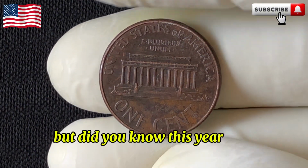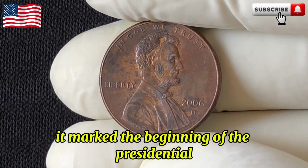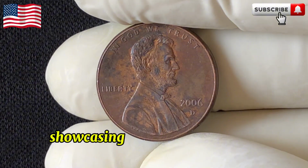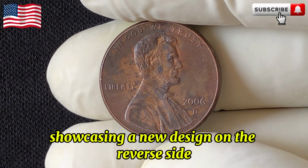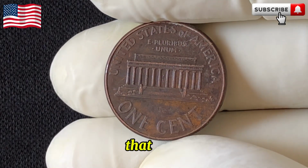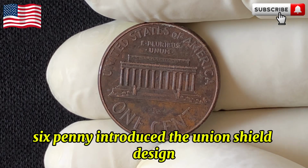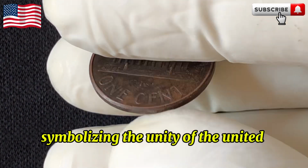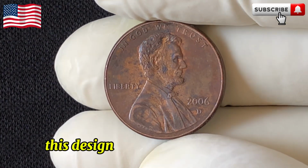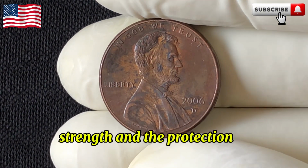But did you know this year was particularly significant? It marked the beginning of the presidential 1-cent series, showcasing a new design on the reverse side. That's right, the back of the penny underwent a transformation that year. The 2006 penny introduced the Union Shield design, symbolizing the unity of the United States. This design wasn't just a fresh look, it was a tribute to the nation's strength and the protection it represents.